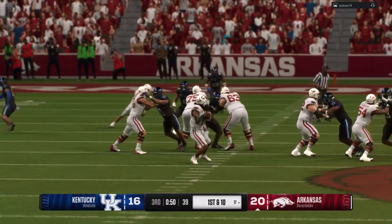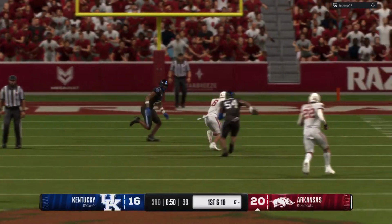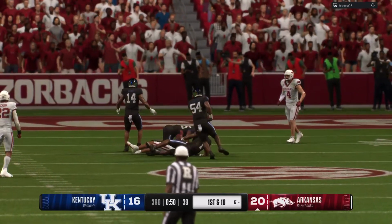Well, and a nice job working the middle of the field. I think it's so important to keep defenses honest, and you can't just dink and dunk outside. You got to work the middle. Great job finding this wide receiver in the middle of the field.